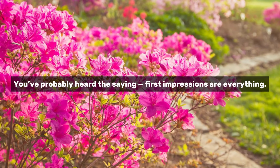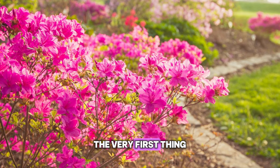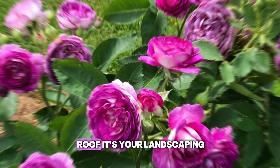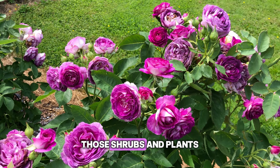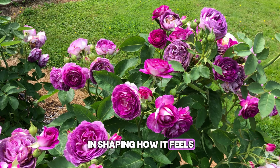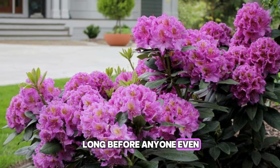You've probably heard the saying, first impressions are everything. And when it comes to your home, the very first thing people notice isn't your door, windows, or even the roof. It's your landscaping. Those shrubs and plants surrounding your home play a huge role in shaping how it feels. They frame the space, draw the eye, and set the mood long before anyone even steps through the door.